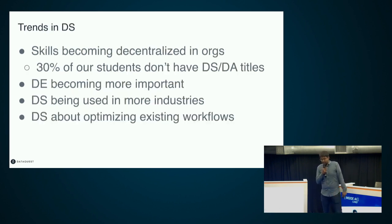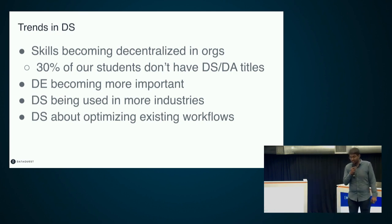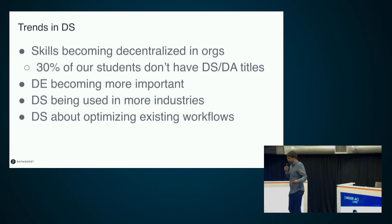All right, and then some trends in data science. We're seeing skills become decentralized in organizations. I talked about this a little bit, but a lot of the most successful companies, Uber, Airbnb, Netflix, they've been decentralizing data science roles. In some of these companies, not all, there's no single data science team, but instead there's data scientists embedded into a lot of teams. Data science is being used in more industries. I'll skip the other two because I already talked about them.